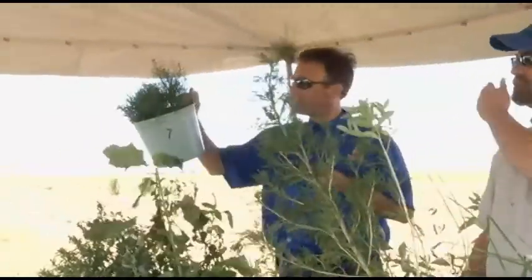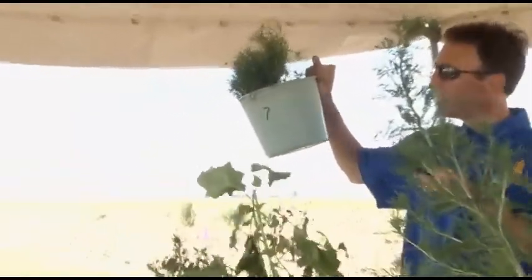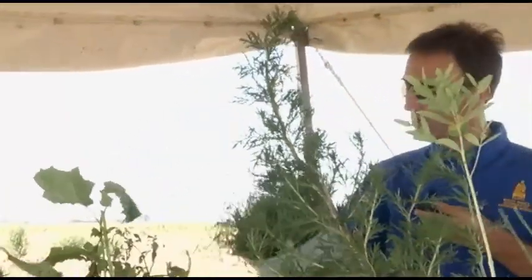How about this goofy one? What is this, number 7? It is milky. It's got milk in it. Could be a spurge, maybe, something. Milkweed. This is whorled milkweed, like whorl, like a corn whorl.